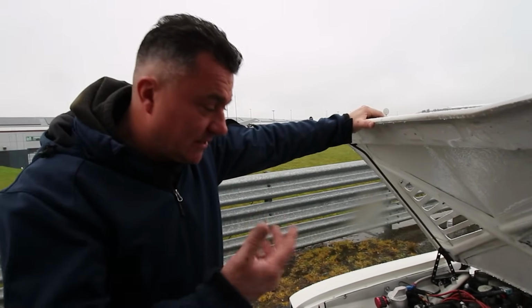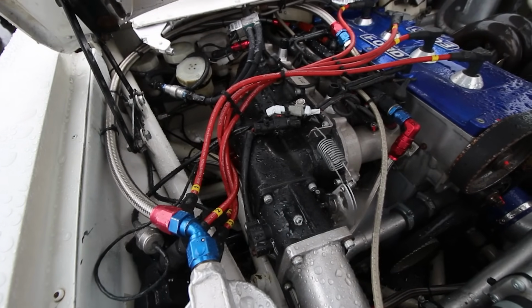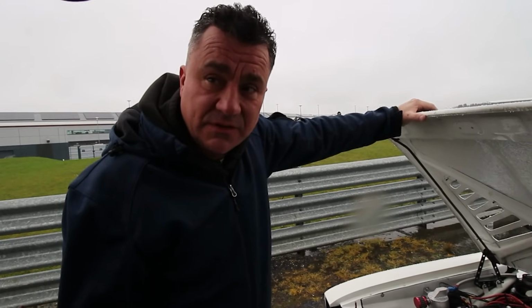The electronics is old, but I set the electronics up, mapped it. We've been on the engine dyno with it, which we mapped and set up. Then we went onto the rolling road, mapped and set up. I've done a few tweaks whilst we've been driving it, but we're looking at changing it to a bit more of a modern system now for the electronic side of it.